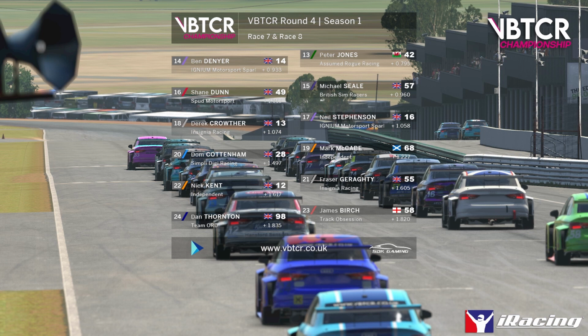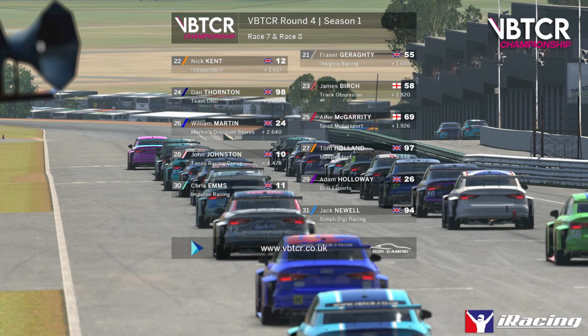Jones and Denyer alongside each other company with Seal and Dunn. Stevenson and Crowther in 17th and 18th. McCabe and Cotton round out your top 20. Geraghty and Kent are in 21st and 22nd with Birch 23rd with Thornton for company. Then it was McGarrity, Martin, Holland, Johnson, Holloway, Chris Ems rounding up top 30 with Jack Newell rounding out your field here at Oran Park.